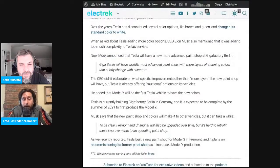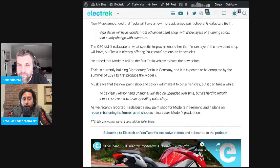He said the Model Y, of course, because that's going to be the first car that they're going to build in Berlin. And he said it was going to come to Fremont and Shanghai eventually, but that will be upgraded over time because you don't want to retrofit factories right now since they are producing. Though they could do it right now, really. That would be the perfect time to work on the paint shop in Fremont for sure. Oh yeah, for sure. And I just did a report a few weeks ago about the fact that Tesla is also recommissioning their old paint shop. So there was no mention of that.